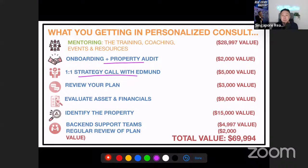And when you are a good match with us and we can partner with you in your property journey, that's where we will start the full review of your current property plans, your situation, and your objective. And then we will definitely have to evaluate your asset if you currently own a property, as well as your finances. This is very crucial because with the wrong financial sums done, you may end up taking the wrong approach in terms of property.